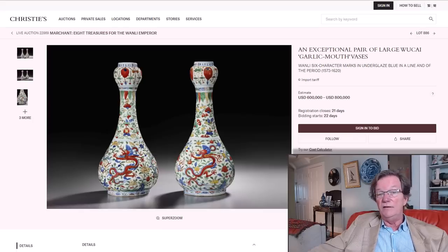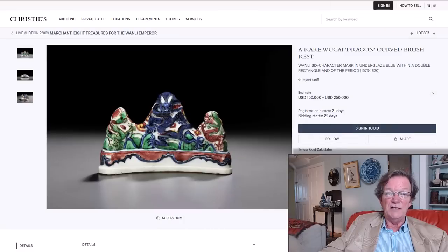A Belgian trading family, maybe descendants of, who knows. But they could have been in that family for hundreds of years. And the Marchants managed to score them. Good for them. And then over here to the brush rest.